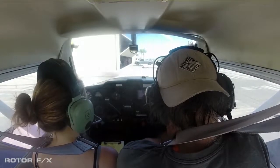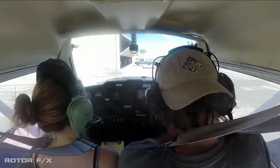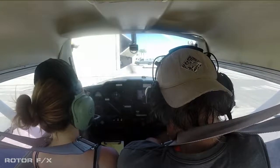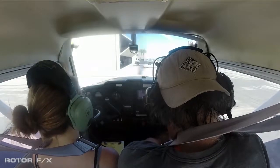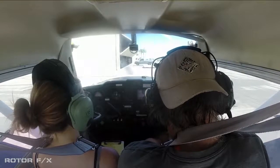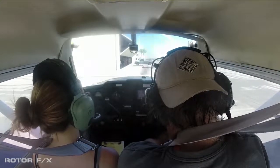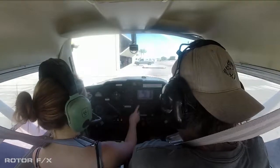Advise the controller on initial contact that you have information Hotel. Whiteman Airport Information Hotel, 2155 Zulu, wind 120 at 8, gusting to 15, visibility 10, sky clear, temperature 34, dew point 14, altimeter 29.77. VOR Alpha circling approach in use, landing and departing runway 12. Also, Emmett Sierra's cleared for IFR conditions.